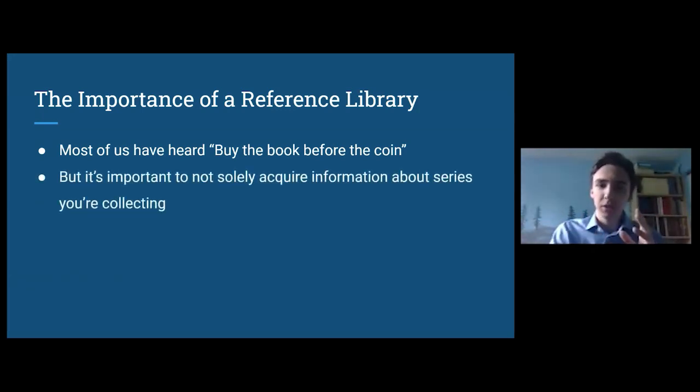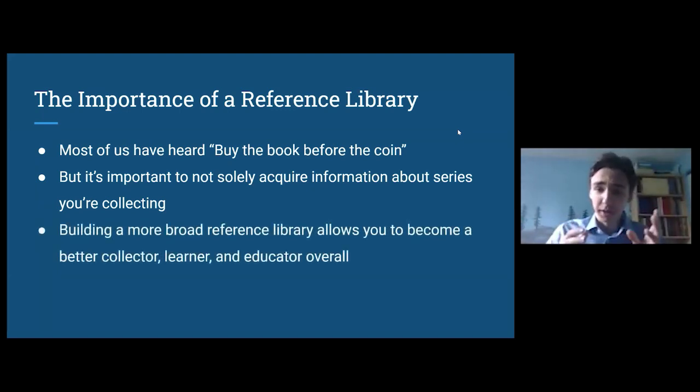But it's important to not solely acquire information about just what you're collecting, not just about the series that you're collecting or your areas of interest. It's important to have a broader range of knowledge, a broader range of things to look back to, information to be able to reference. And so building a broad reference library allows you to do that. It allows you to become not just a better collector by having a greater appreciation for the pieces that you're collecting and a better knowledge base, but also a better learner and make sure that you are actually able to acquire information and retain information better, and also a better educator.